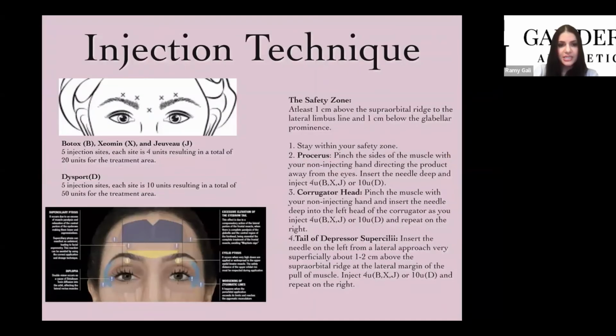Now, injection technique, you want to make sure that you're staying within your safety zone. If you take a look at the bottom photo there, where the yellow area is marked out, that's going to be the safest place to inject when you're treating the glabellar lines. So you're going to make sure that you're 1 centimeter above the orbital ridge, and you want to also make sure that you're medial to the lateral limbus line when you're injecting. And then you want to stay right in that zone.